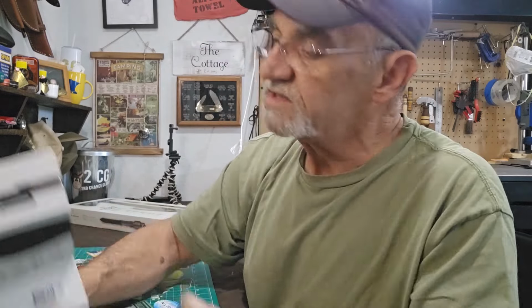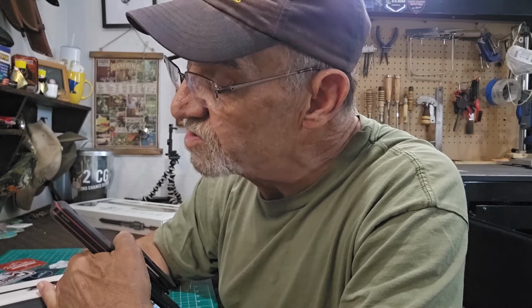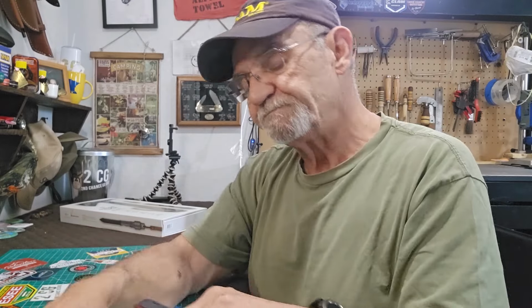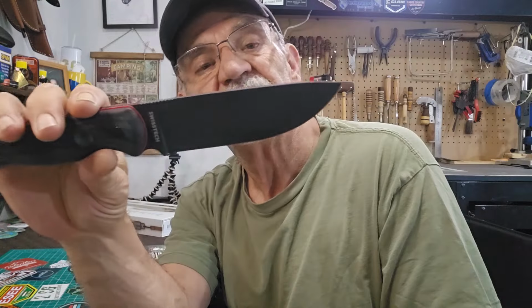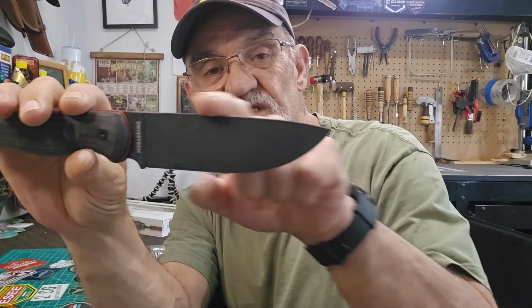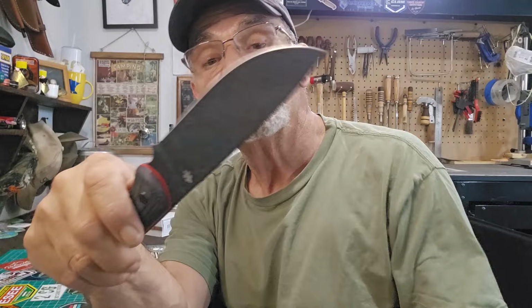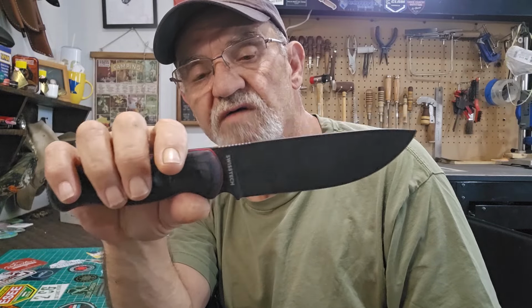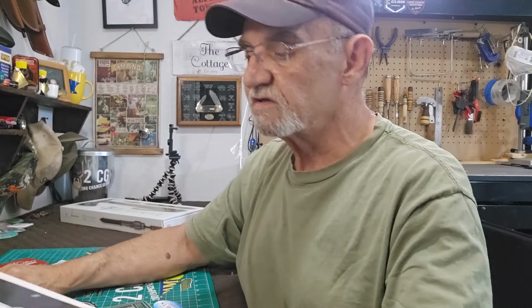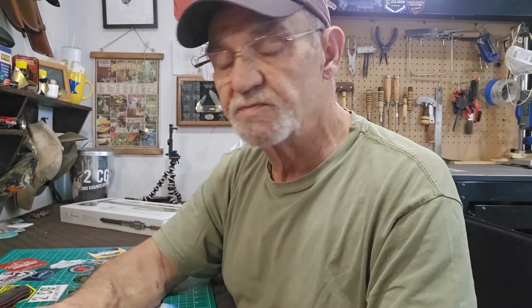They actually called it a large bushcraft fixed blade knife. Okay, I can go with that. It's a drop point, obviously, very slight. It's big. The blade is a little long for bushcraft, but they do say large bushcraft, a large bushcraft knife.